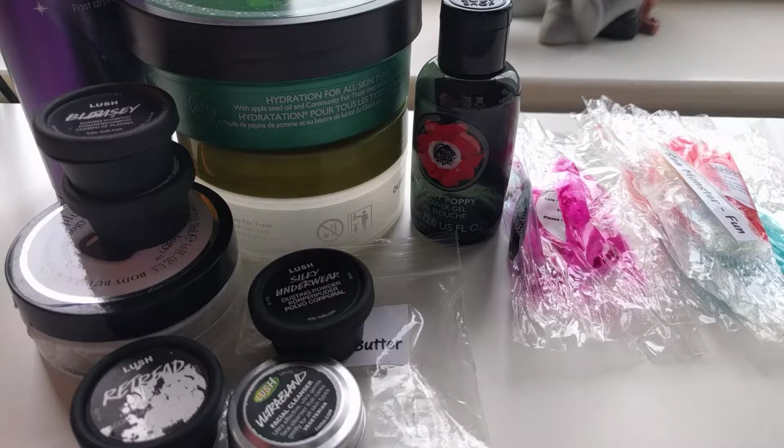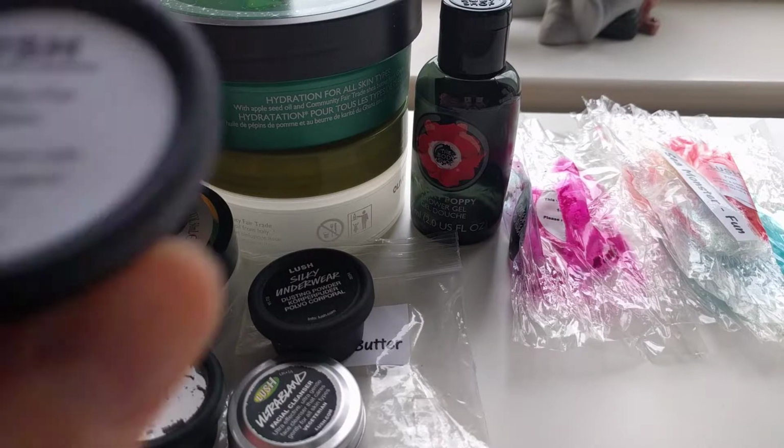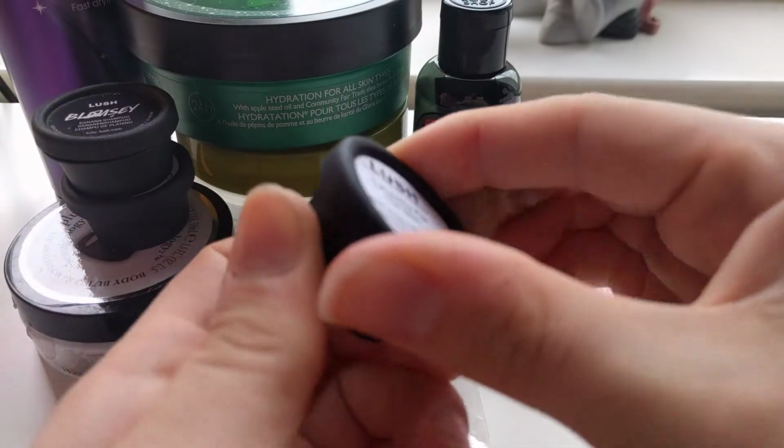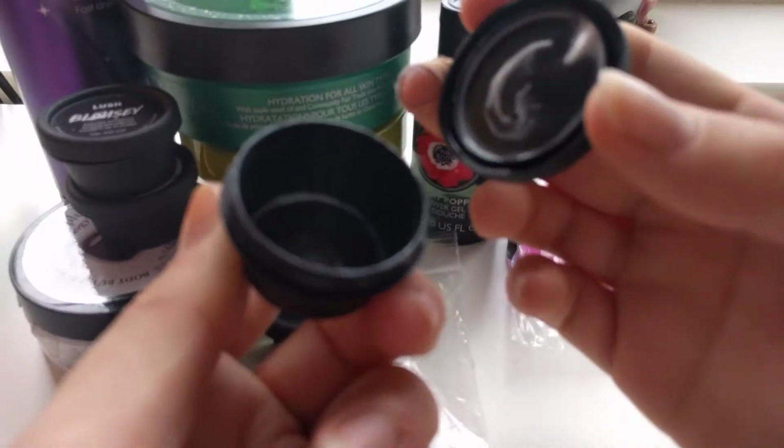That's all the Lush. Oh no, I lie, there's one more Lush, and this is the Sympathy for the Skin body lotion. This one was another banana body lotion. It's all gone.